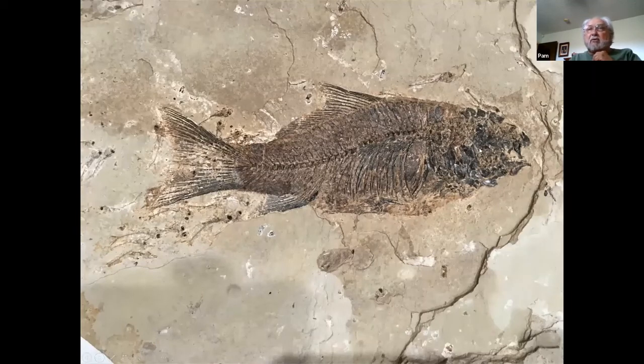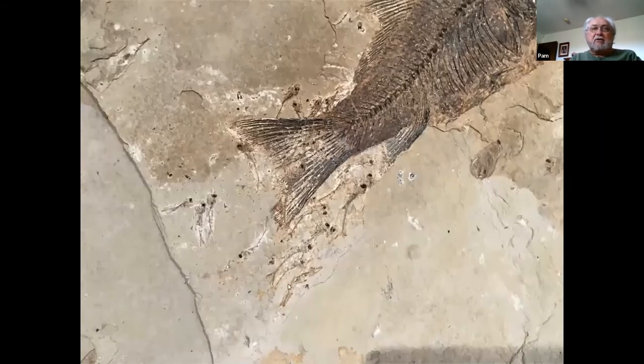This one here is what they call an amia. If you want to write a story, this is a story right here. This is probably a mother fish, and some fish take care of their young rather than just let them go. And if you look at all these little black dots, here's one here, and all of these here through here with the black dots are all baby fish. And when mama died, all the baby fish followed her to her grave. And you can see all the baby fish kind of following.